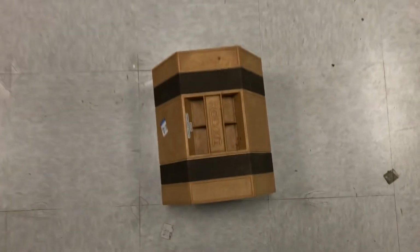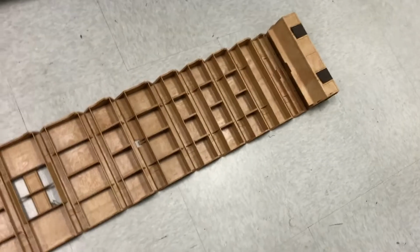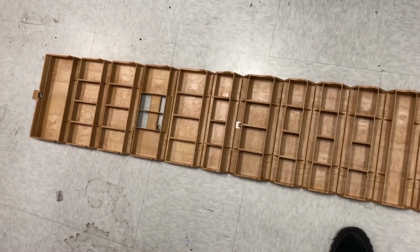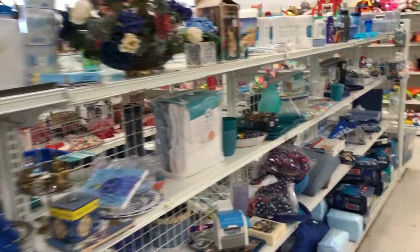Speaking of interesting, I did find this Rolly kit, which is a way to kind of carry and store a bunch of like small little things, whatever it might be. It was $4. And again, so there's all these little compartments and this thing rolls out. And so you can store a bunch of stuff in there. When you close it up, it should stay in place because again, like the back end of one compartment keeps the other stuff in place. So that's kind of neat.